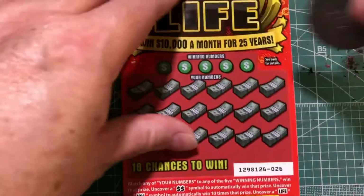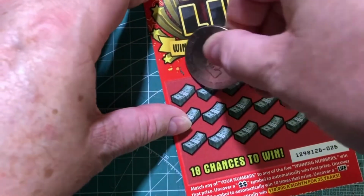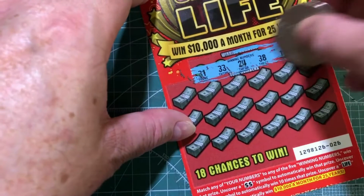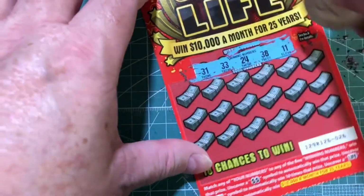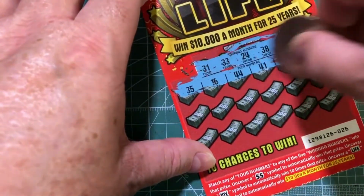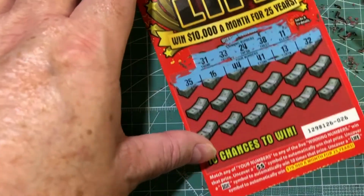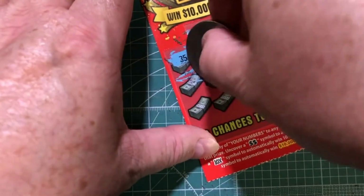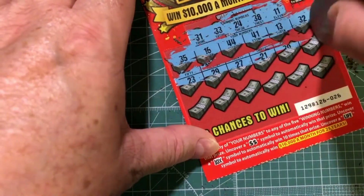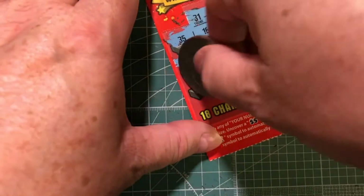We have one winner so far, and let's see how this one does. Okay, so we're looking at a 31, 33, 24, 38, and 11. Alright, so we'll see what we get. 35 is no good. 16, 44 again, not on the ticket we needed it on. 41, 13, and 32. So right in between the 31 and the 33. Alright, so we got 23, 29, 27, 21, 30, and 37. So that one's no good.